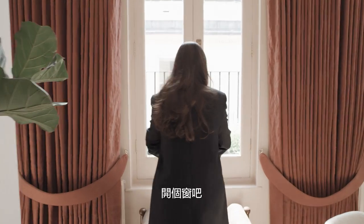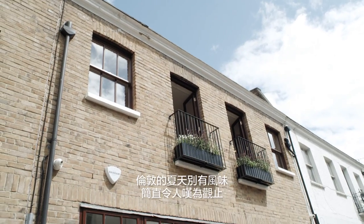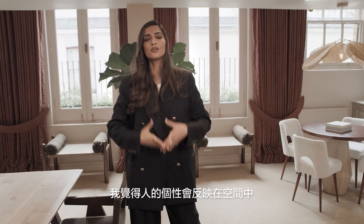Should we open the window? Oh, there's something about the London summer. It is spectacular. This light is a true beauty light. I feel all your spaces are always a reflection of you. I think your home and your office is a massive reflection of who you are as a person.